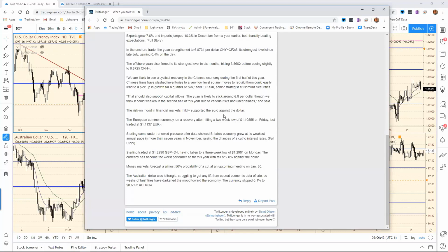The European common currency came on a recovery after hitting a 2-week low at 1.0985 on Friday, last traded at 1.1137. Sterling came under renewed pressure after data showed Britain's economy grew at its weakest annual pace in more than 7 years in November, raising the chances of a cut to interest rates. Sterling traded at 1.2990, having fallen to a 3-week low of 1.2961 on Monday.